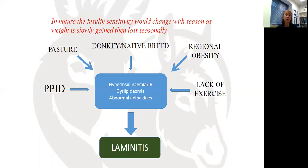We tend to put them out at pasture, so we're getting this extra fat accumulation. As these animals get very fat, we get abnormal inflammatory cytokines. All of these things feed through to an animal that's very prone to laminitis. PPID, pars intermedia dysfunction of the pituitary, we'll come to in a minute. That's a disorder of the pituitary gland. So lots of factors basically act on the insulin pathway that then acts on the foot to cause laminitis.